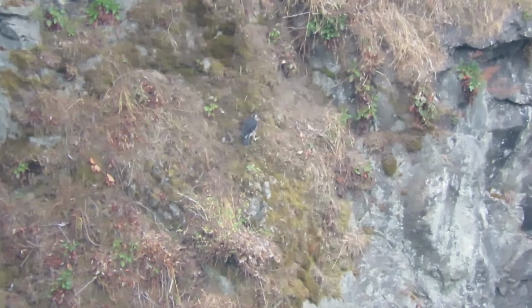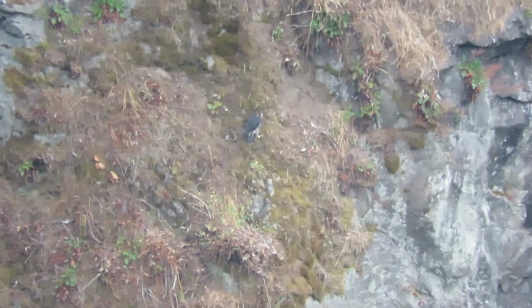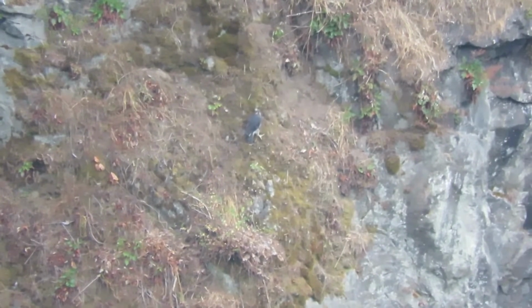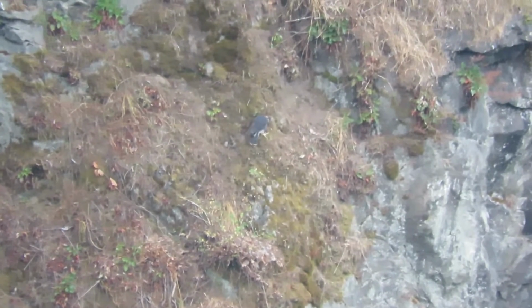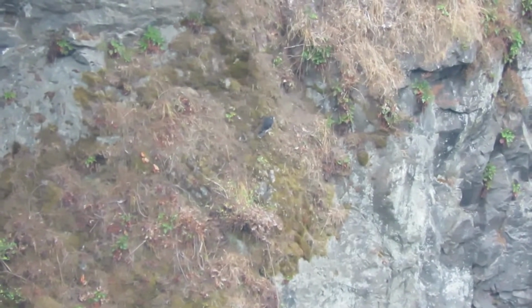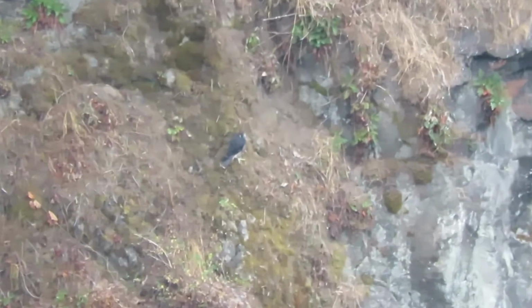Now it looks like they're going to have about another week before they fledge off here and be able to fly really good. They're just kind of at the brancher stage at this point. Just kind of exploring and hanging on the grass. So we found one, so here he is working his way back up. We're going to keep an eye on this guy. Let's see if we can find the other one.